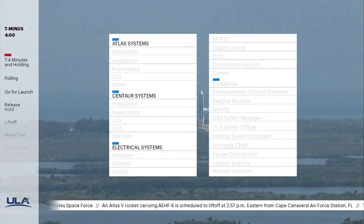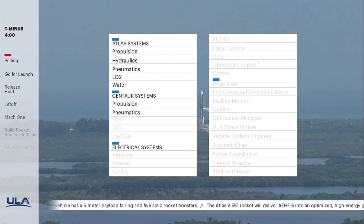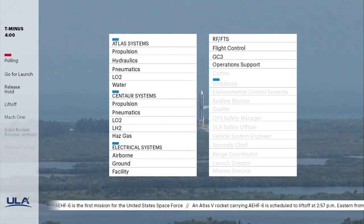L-7 minutes. Status check to proceed with terminal count. Atlas system, propulsion. Go. Hydraulics. Go. Pneumatics. Go. LO2. Go. Water. Go. Centaur systems, propulsion. Go. Pneumatics. Go. LO2. Go. LH2. Go. ASGAP. Go. Electrical systems, airborne. Go. Ground. Go. Facility. Go. RFFTS. Go. Flight control. Go. GCQ. Go. Operations support. Go.